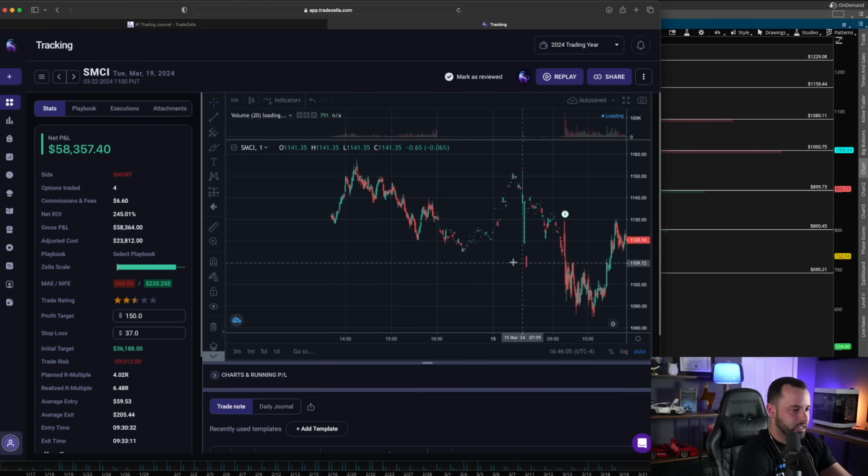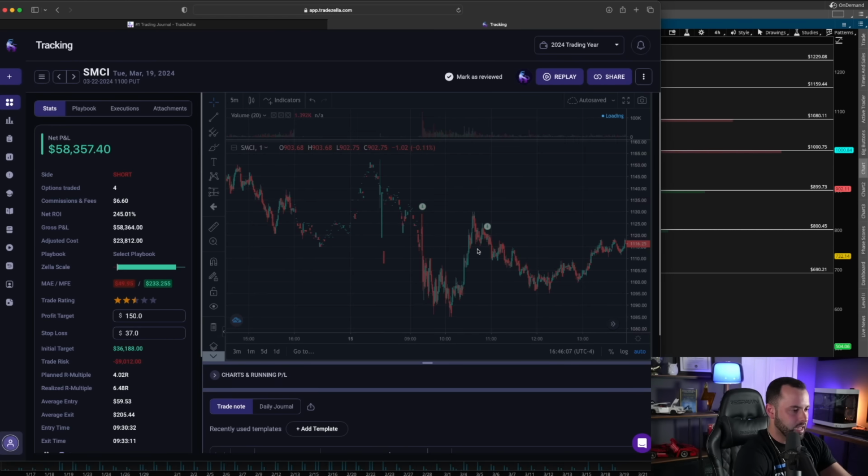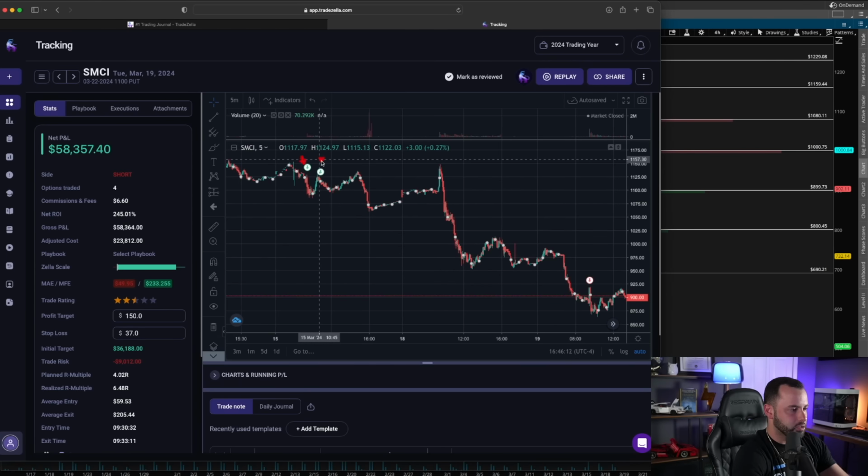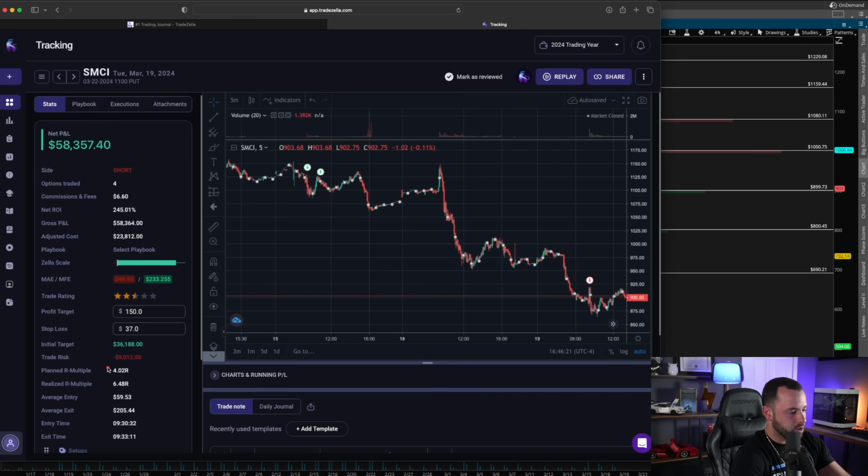So here are my entries and exits on this position. I'm going to zoom out so you can see them. Right here was my entry, and here today was my exit. I had about a 245% gain. The planned R was about a 4R, so 4-to-1 risk reward. The realized was about 6.48.